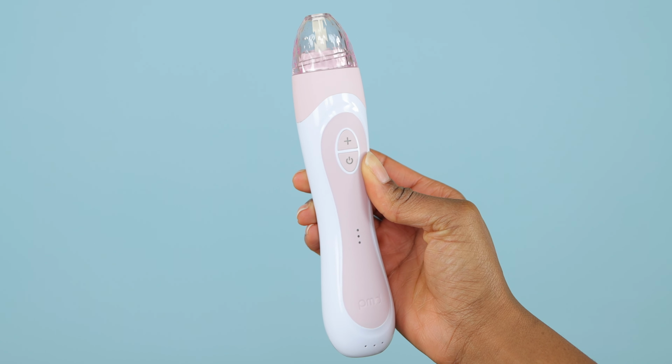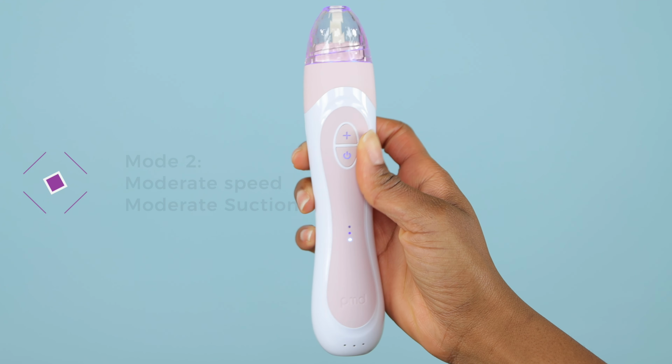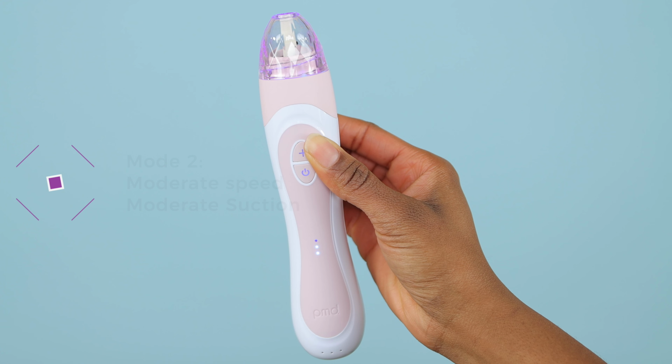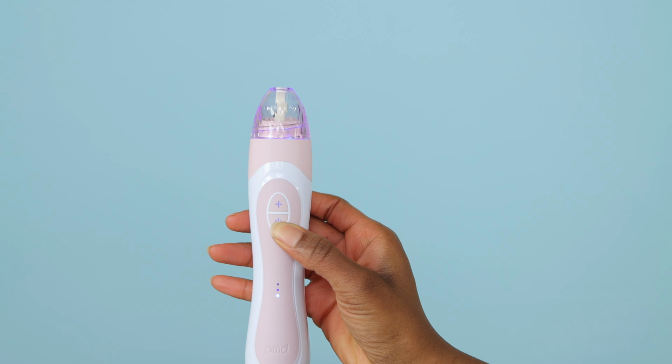This also has a total of 3 different modes. So it has a low speed and low suction, which is a sensitive treatment. It has a moderate speed and a moderate suction, which is a moderate treatment, and that's 2 dots. And then 3 dots is going to be your high speed, high suction, intense treatment. All right, so let's test this thing out. I'm going to be using it on the low setting.